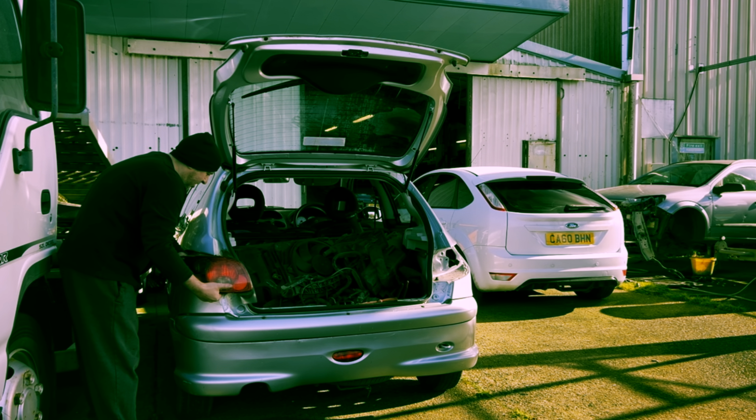So it is a messy job, and this machine cost an absolute fortune, but I think it was about 12 grand new. It's a few years old now, but it still does its job.